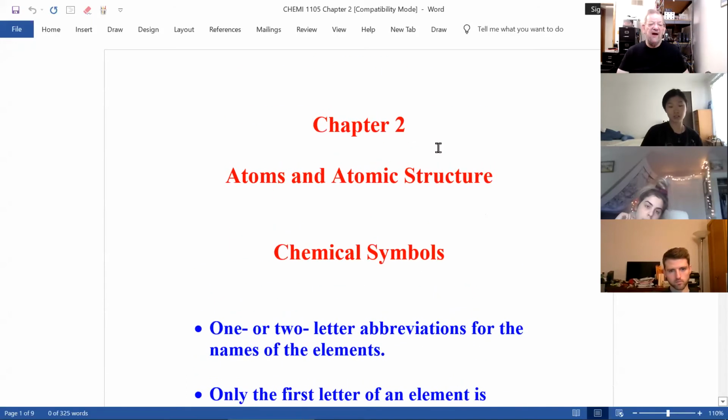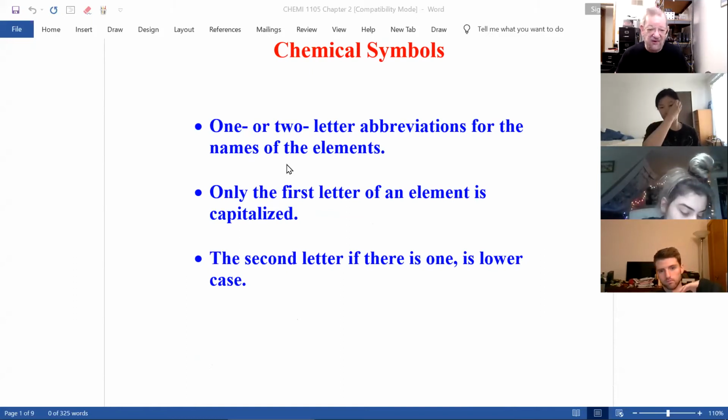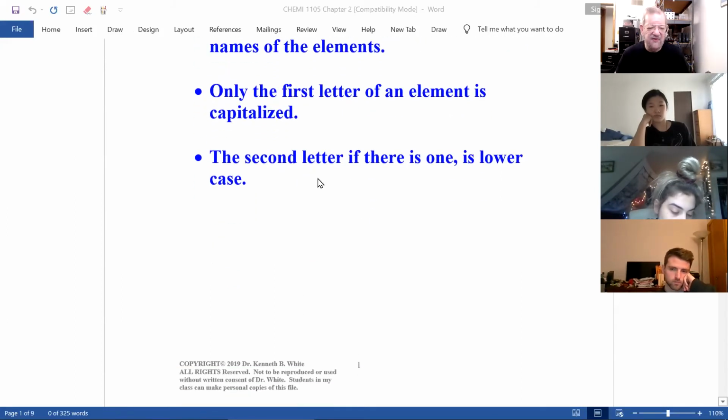All right, chapter 2 deals with atoms and atomic structure somewhat. And first, it's time for a commercial from Dr. White, or public service announcement. Don't forget chemical symbols. I'll never ask what they are, but let me remind you, those are 1 or 2 letter abbreviations for the name of the elements. You don't have to copy this down ever. Only the first letter is capitalized; if there's a second letter, it's always lowercase.